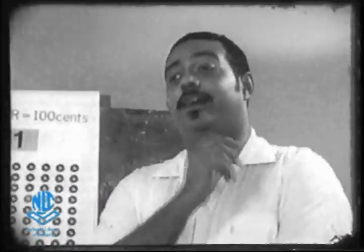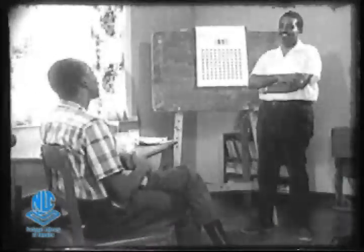So it looks like this new decimal money is the same as the Uncle Sam dollar? No, Tom. Never you make that mistake. It is true that both are decimal money and deal with dollars and cents, but the American dollar is worth about 8 shillings and 4 pence. And what is the value of the Jamaican dollar, Tom? 10 shillings, sir.